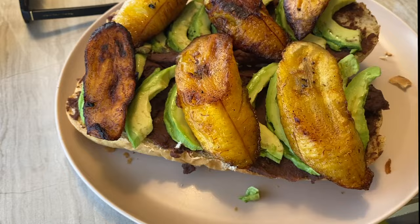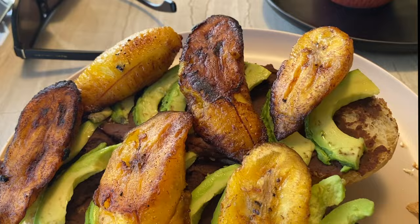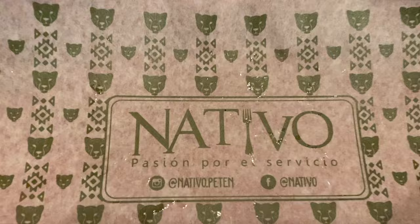We have some avocado toast with mint and a So to be honest, the savory with the sweet, the savory beans with the sweet plantains, a little strange. My mouth is a bit confused, but it's also delicious. So, but they both taste really good. It's just the combination. I'm eating it though. It's delicious. We also highly recommend Nativo.